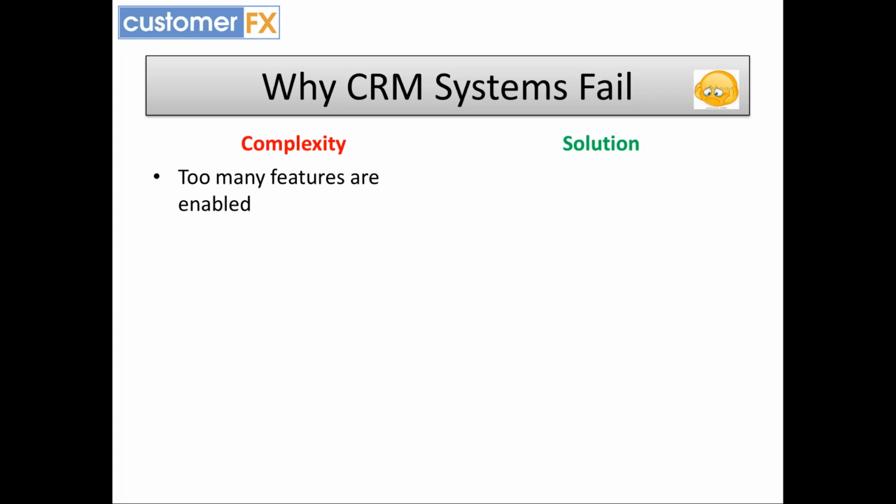Too many features are enabled. The first thing I always hear when I talk to a new prospect about their CRM system, the number one thing on the top of their list, is this thing has got to be easy to use. If it's not easy to use, they're not going to use it. I agree. However, when you buy Infor CRM or Salesforce or Microsoft or whatever it would be, everything is turned on by default. Everything. So it's sort of like walking into a giant grocery store to find a dozen eggs when it would have been simpler just to pull into the gas station and buy a dozen eggs, because you can do that in about 2 minutes, or it might take you 10 minutes to even find where the eggs are in a giant grocery store.